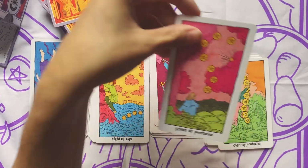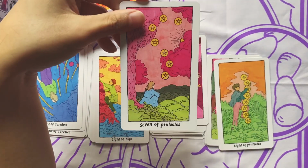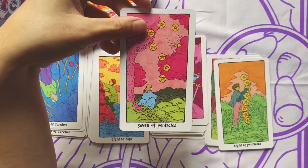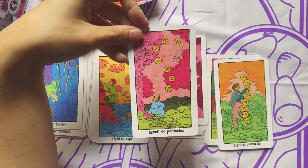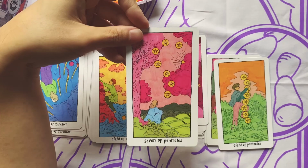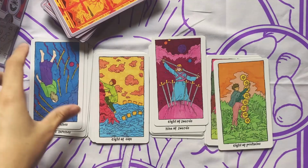The Seven of Pentacles. This is like a reverse question mark. So in a way, I do feel that reverse question mark, the kind of waiting: is something going to happen? Am I going to see what I want to see? Is what I'm hoping for coming up again? I don't know.